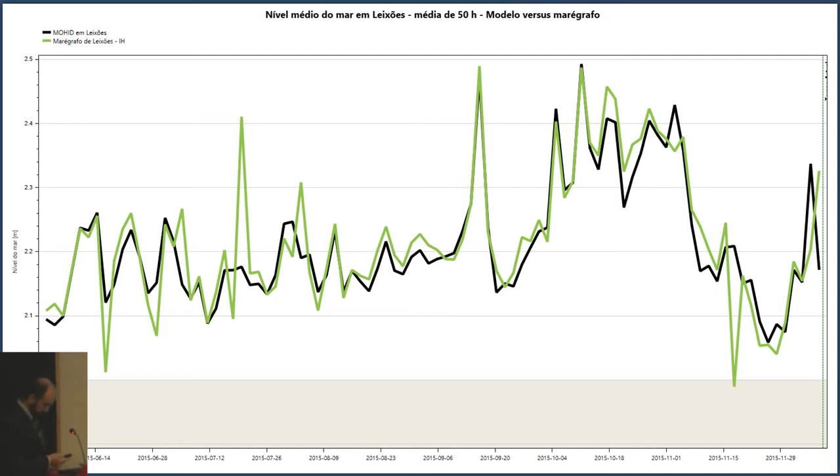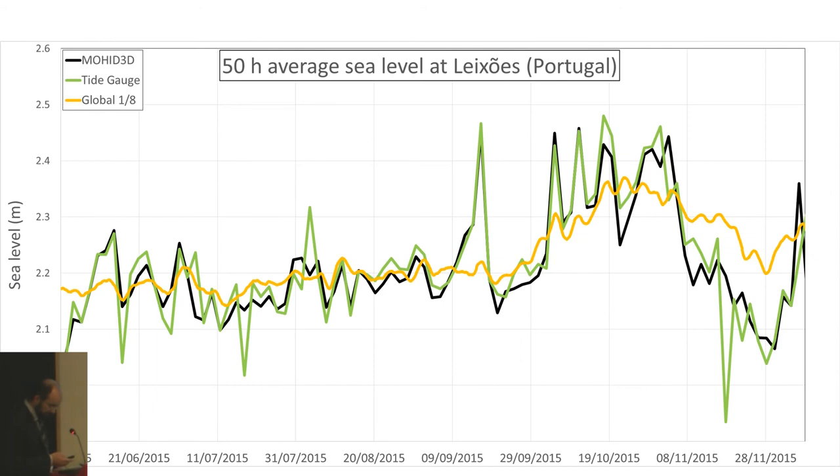Now, this is the sea level input from the global model, from CMEMS. This here is the average from the global model, which we are imposing at the border of PCOMS. And it's nice to see that we can create this in our operational model. In a higher resolution model, with more processes, we can get the physics that is there.